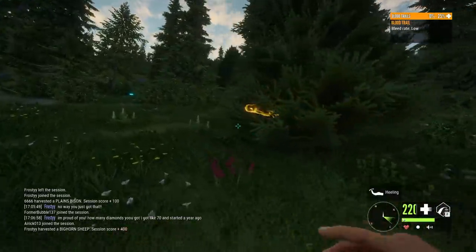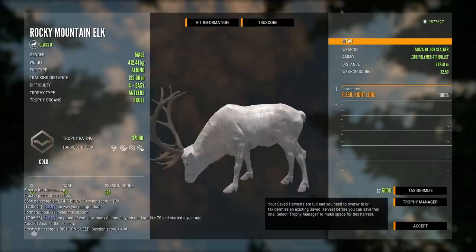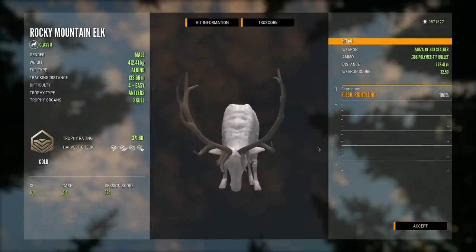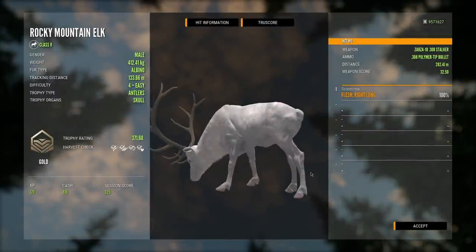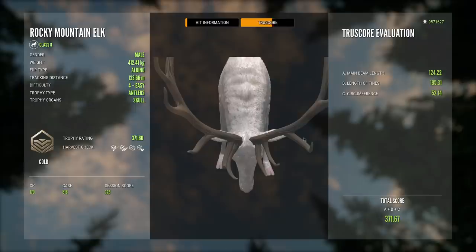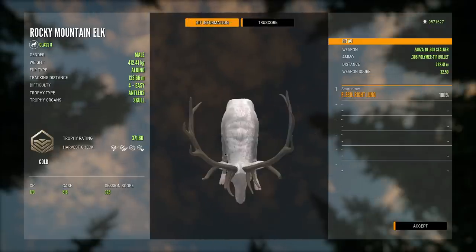I've been playing Call of the Wild since it released back in 2017. I'm not even going to take screenshots. I'm just going to claim it. Albino. 371 Rocky Mountain Elk. Oh my gosh. This is one of my dream trophies on SRP. We finally have sealed the deal on one of these big boys. Let's go, guys.